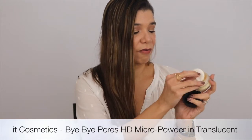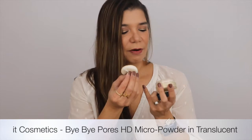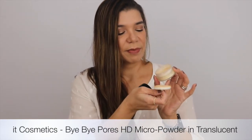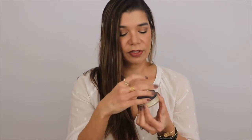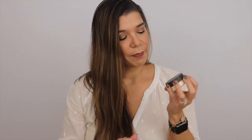It comes with a little puff and a little sifter. Mine, as you can see, has been used. I kick some of this powder into the sifter, and I use a brush and set it all over my face, or sometimes I just use the puff and puff it all over my face. It's incredible. I love this. I've had it for a long time and I've used it a lot. This is not a repurchase, since it's the only one I've ever bought of this kind, but I would totally repurchase it.